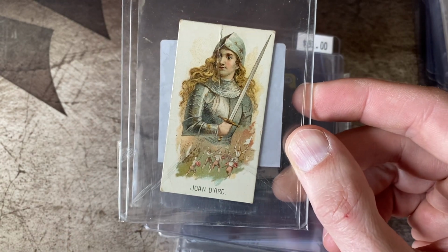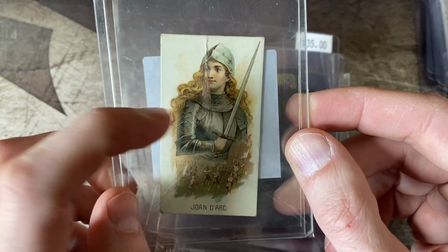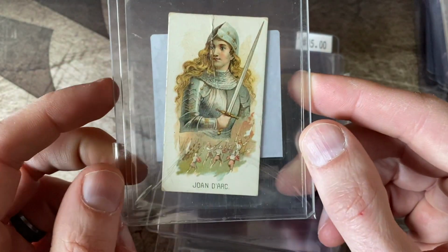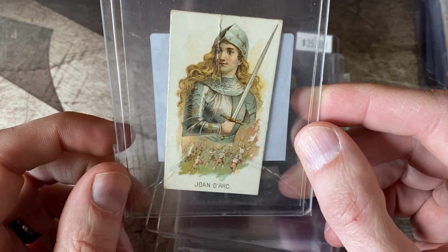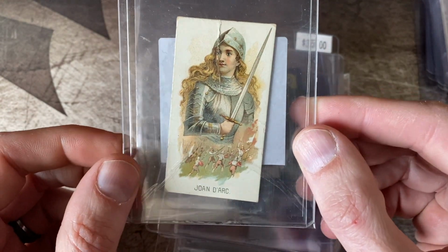Like the T206 baseball cards, they're sized more like this. This is actually even older. This one's a little bit creased here, but nothing too bad. I just picked this one up. I don't know if I'll go after these sets or whatever. These were like late 1800s. I just thought it was cool.